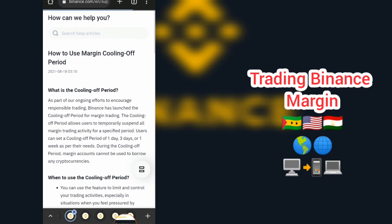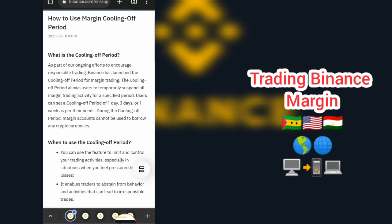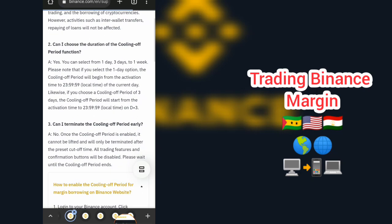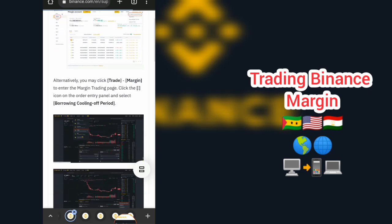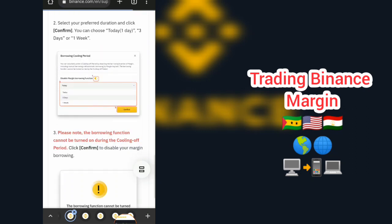Also, if you want to know more details on how to use the margin cooling off period, there's an article here where we talked about how to use this cooling off period. But you want to know that once you've activated a cooling off period for a particular period of time, it cannot be deactivated. So you want to know the number of days, or the number of hours, or the amount of time you want to select to be able to activate this.